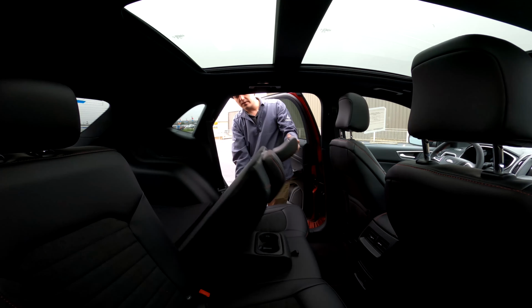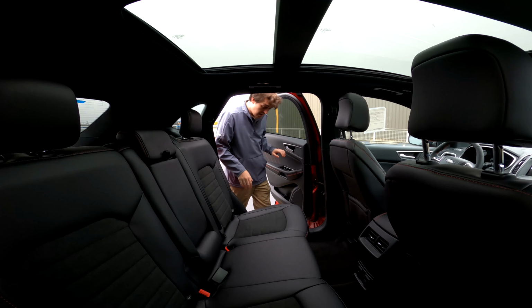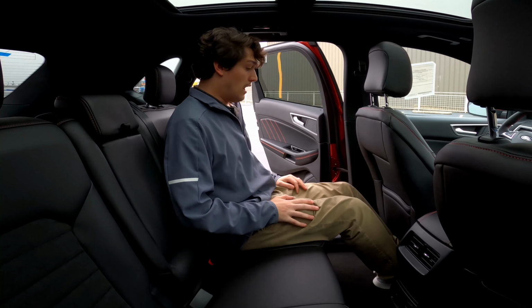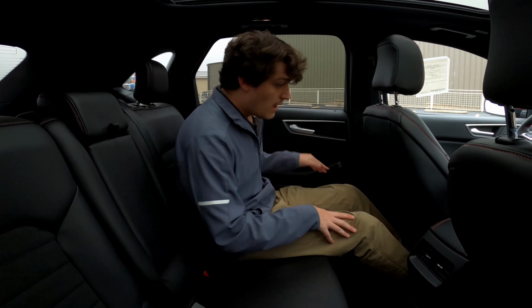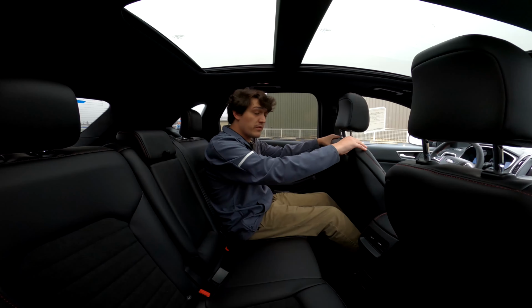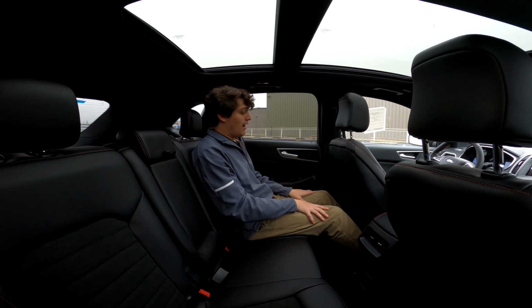Also, you can bring these down just like that, and then the same on the other side. You can get in here, and I'm 6 feet tall, so I got some long legs, I'm telling you. And this is a ton of leg room. So this was comfortable for me where I was before, because I was sitting in here just prior.